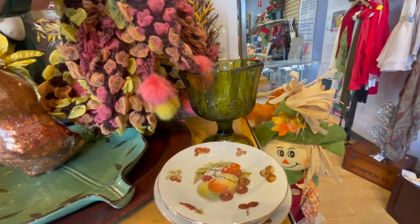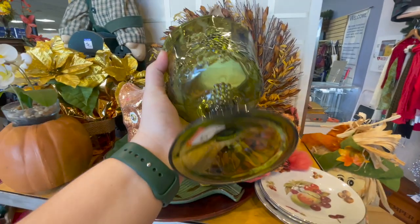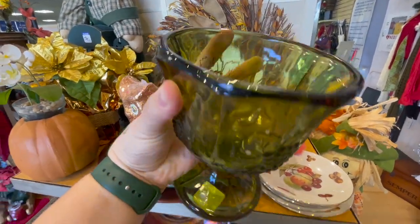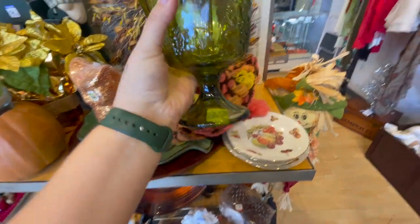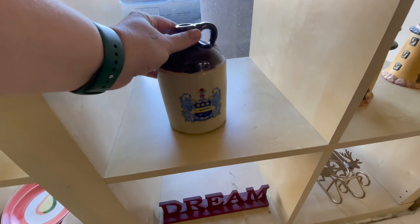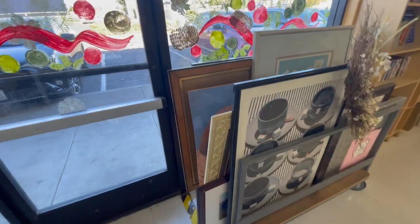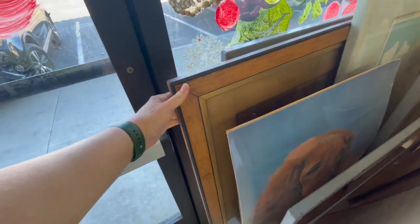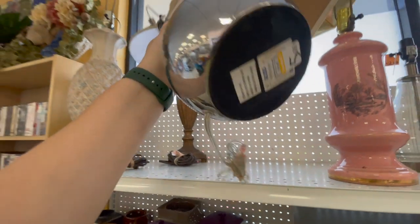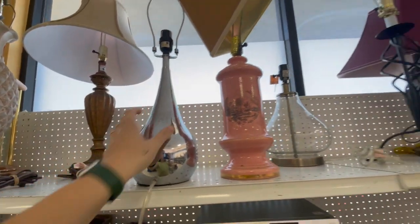So I've been really attracted to this glass color lately and pick up anything that looks like it. And I probably would have got this if I liked the grapes on it. So I really love this, and I love chrome in a mid-century setting. I saw that it's from Ross though, so I didn't feel the need to get it, but it's still a nice lamp.